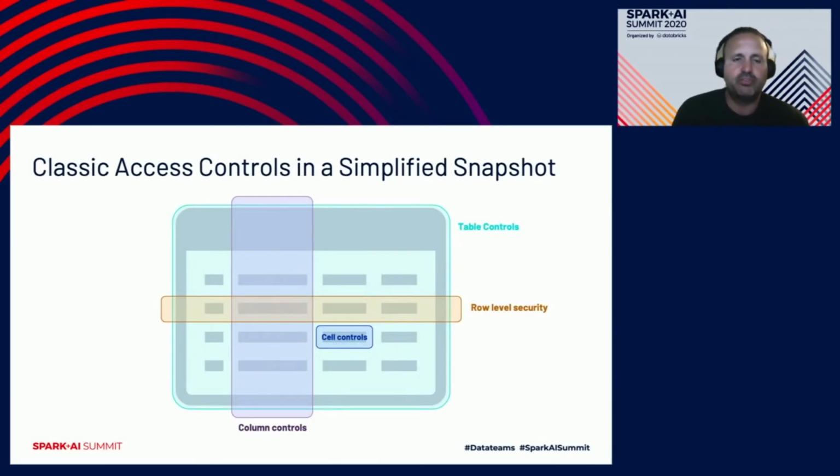So before I dive into those, this is a quick overview of a simplified snapshot, if you will, of how you do access control. So there's, of course, table level controls. So you can think of these as entitlements, who has access to the entire table. And then within that, you get more granular, such as column controls, who can see the columns. And I'm going to talk a little bit about masking of columns and what that means. Then you can do things like make rows disappear, or that's termed row level security, where some people can see some rows, but other people can't. And then you can even go deeper than that and do cell controls, which is similar to column controls, except not all the cells in the column get masked, only certain cells based on potentially other values in that same row.